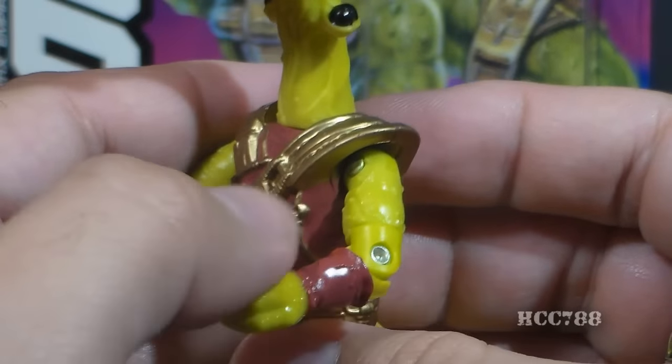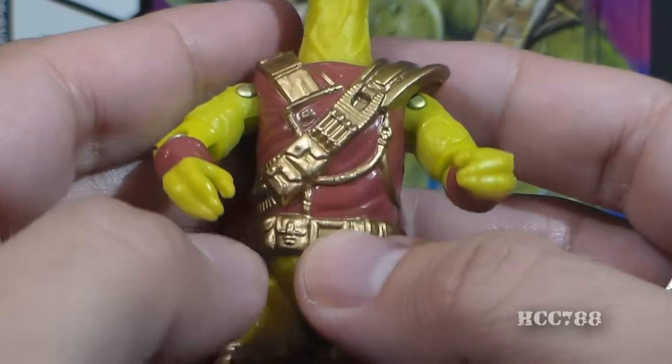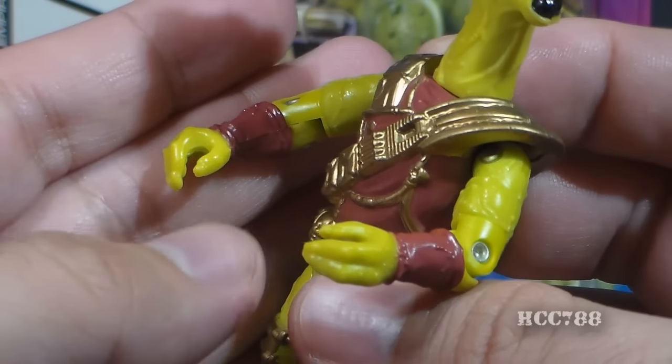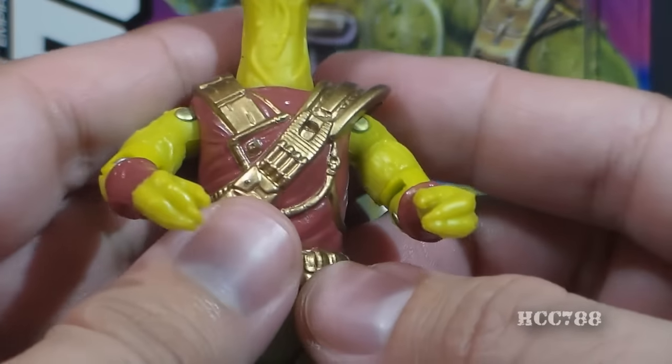We have some green veiny arms and a couple arm bands, and we have hands with three fingers on each hand, and there are claws on the fingers, and those are pretty well sculpted. I can't argue with that.